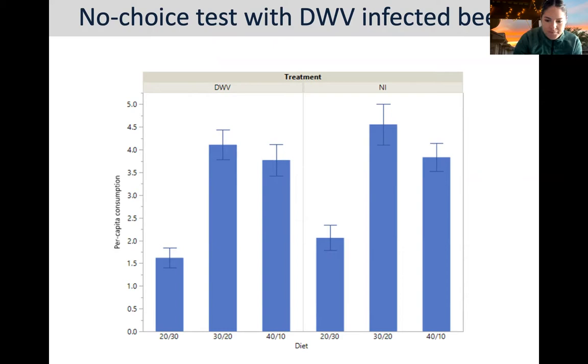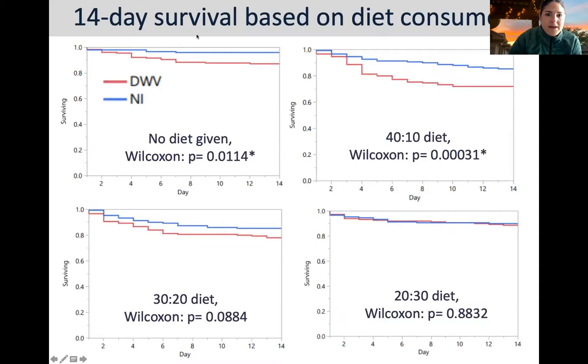One reason why we think that might be is that we did the same type of cage experiments as I showed you before, but in this case, we looked at the 14-day survival of bees when they were fed no diet, so just sucrose, a very high protein to lipid ratio diet, a high but not as high protein to lipid ratio diet, which is the one that bees seem to prefer, and then a high lipid versus protein diet. And we have the survivorship, or the percent of surviving bees over time. We looked at 14 days, and these bees were caged just like in the other cage studies. In the red lines, you're going to see the bees that were infected with deformed wing virus versus the bees that were not infected.